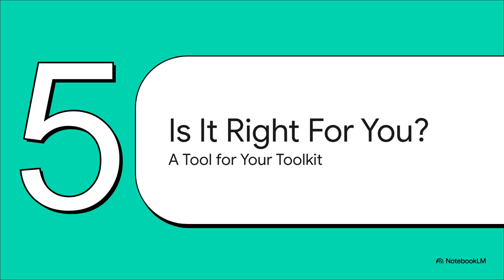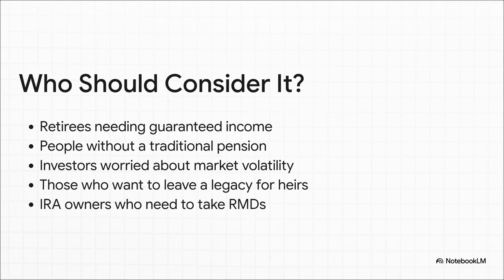Okay, so we've talked about the what and the how and that huge difference between flexibility and finality. Now for the most important part, the so what. Who is this tool actually for? Let's figure out if it might be a good fit for your toolkit. So who should really be looking at this? Well, it could be a really strong fit if you're basically trying to build your own personal pension. It's for people who are worried about the stock market's ups and downs, but also really want to leave a legacy for their family. It can also be pretty handy for IRA owners, because that guaranteed income can actually satisfy the required minimum distributions, those RMDs, that you have to start taking later in life.